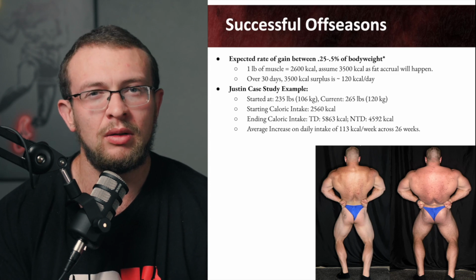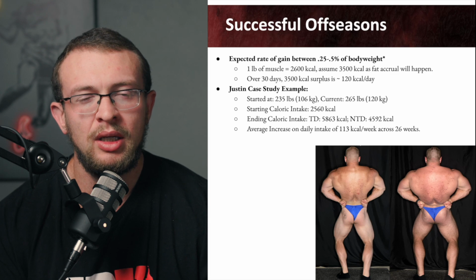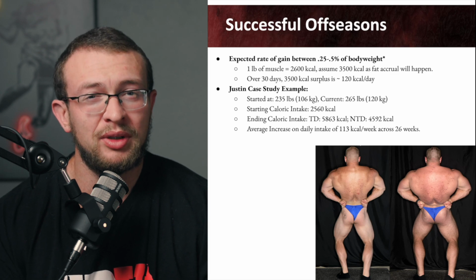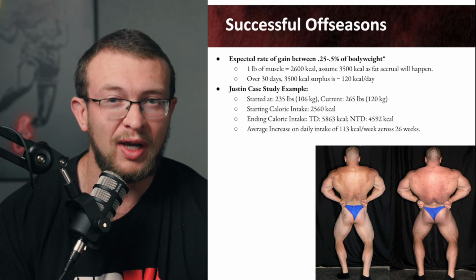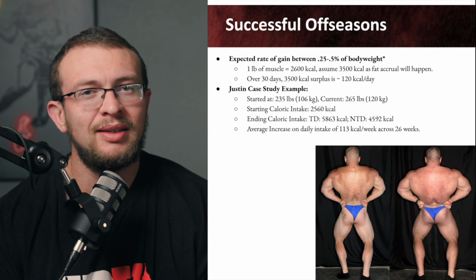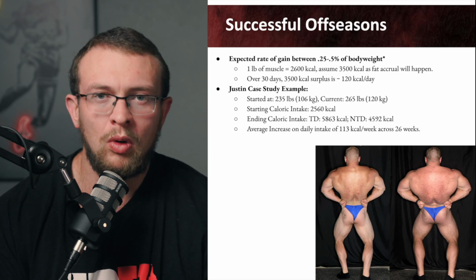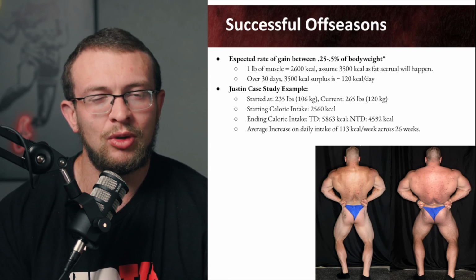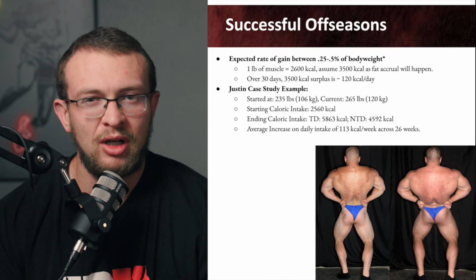Most athletes are going to fall in that 0.25 to 0.5% increase per week in regards to body weight on the scale. Obviously, the more advanced you are, the closer to the 0.25% you're going to land. And that's going to come from the surplus that's created with food. Now, what I like to do in order to illustrate this point is to run you through a mental exercise with some of the numbers below.